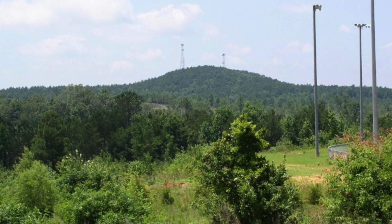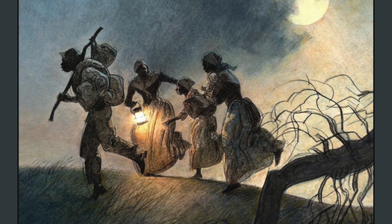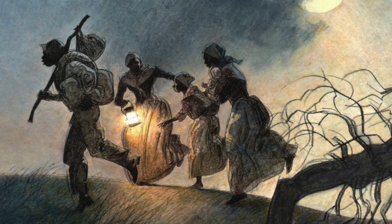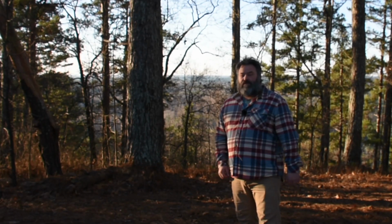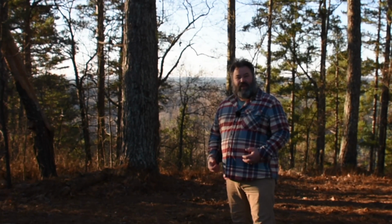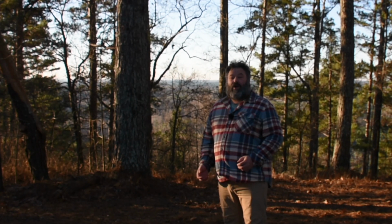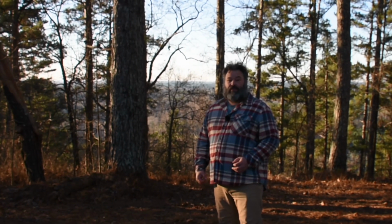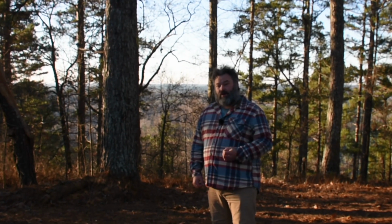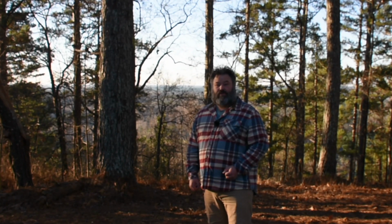Woodall Mountain's height above the surrounding area makes it stand out, enough so that it has been suggested it may have played a role in guiding escaped slaves to freedom. The song "Follow the Drinking Gourd" has entered American folklore as a coded map for fugitive slaves to make their way from Alabama up north. Now, the part that pertains to Woodall Mountain can be found in the third verse of certain versions. The lyrics are as follows.